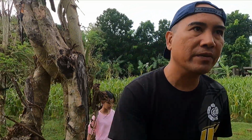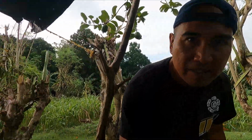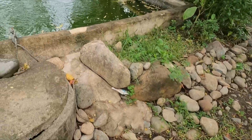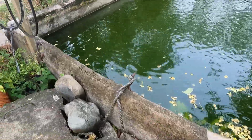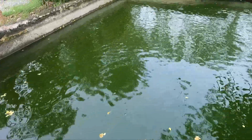We're gonna check the fish pond over here, tilapia fish pond. My brother-in-law's fish pond right there, small kind. Right here. See? You fish in the pond? Yeah. There's tilapia over here.